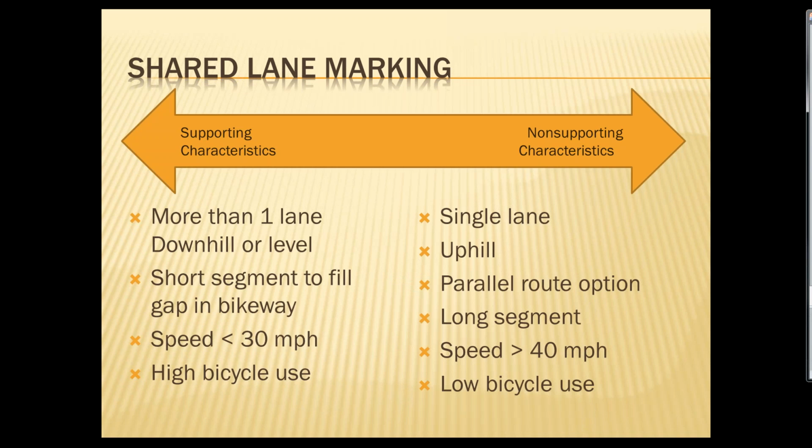And as Mike was mentioning, there's a speed recommendation most definitely for when you use shared lane markings. If you use it at higher speeds, it's really not providing that comfortable network, and you're going to get some more irritation from the motorists as well. But the supporting characteristics are if you have multiple lanes so you can have passing, or if you're on a downhill section where the bicyclist can travel at a fairly rapid speed, or in locations where you have that short transitional segment that you need to get from one bikeway to another. Lower speeds, and where you have high bicycle use, so people are anticipating and expecting bicyclists on the roadway.